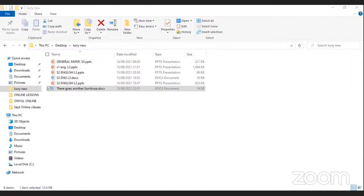Who can see my screen? For example, let me pick, just a minute. Tendo, can you see my screen? Yes, teacher, I can see. Can you read for me? Yeah. There is quick access, desktop, downloads, documents, pictures. Oh, just a minute. Let me close this, and then I share my screen afresh.